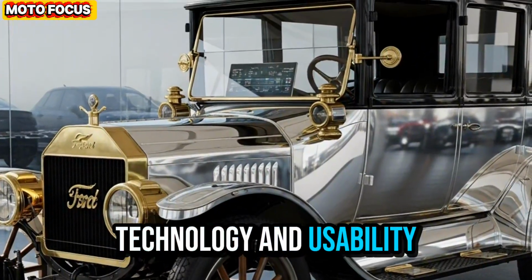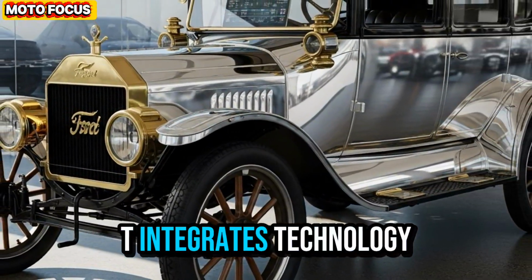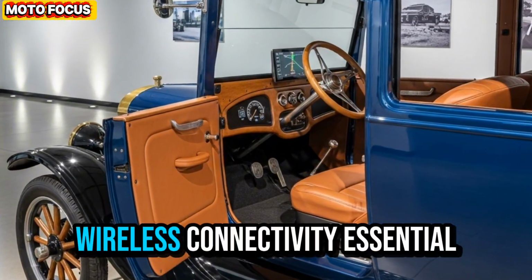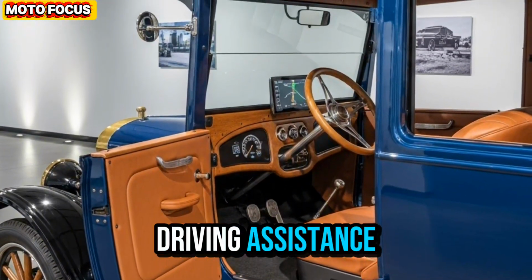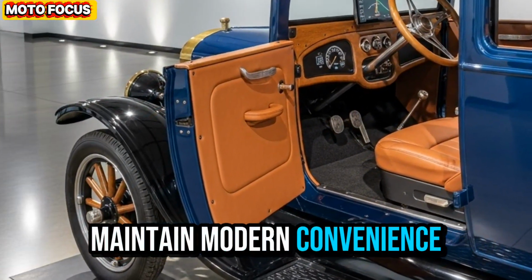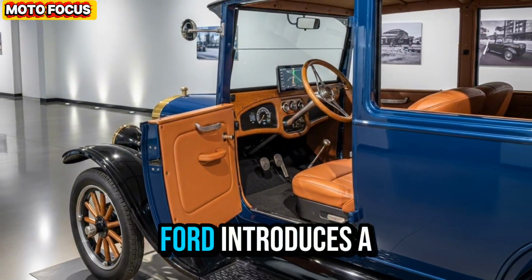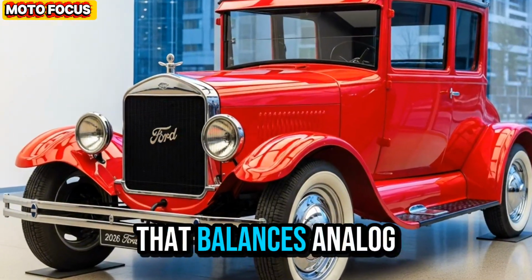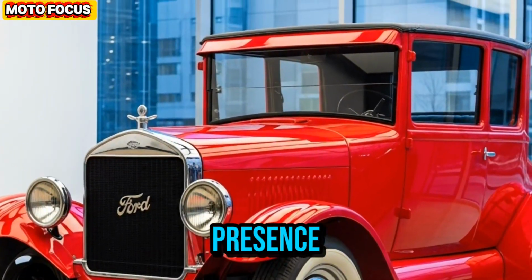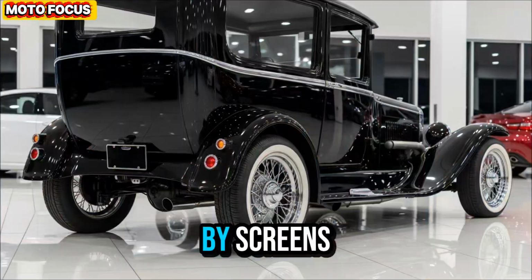Technology and usability. While intentionally minimalistic, the 2026 Model T integrates technology that enhances usability rather than complicating it. Wireless connectivity, essential driving assistance, and a simple voice-activated command system maintain modern convenience without overwhelming drivers. Instead of a fully digital ecosystem, Ford introduces a tech-light interface that balances analog feel with digital practicality. The cabin encourages presence and connection with the driving experience, something rare in modern cars dominated by screens.